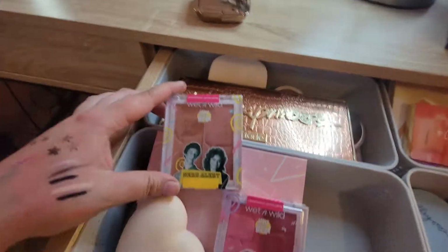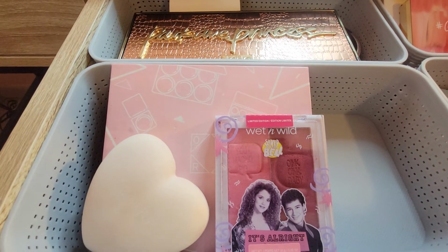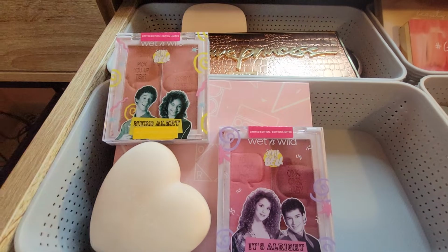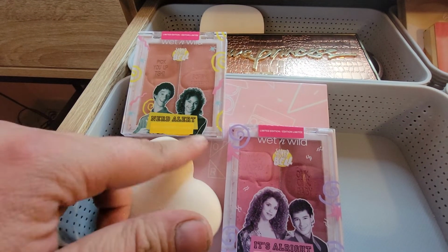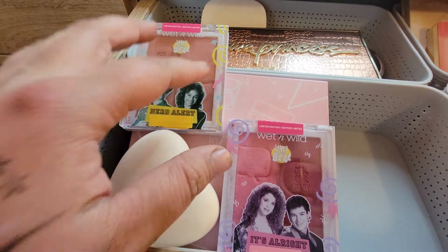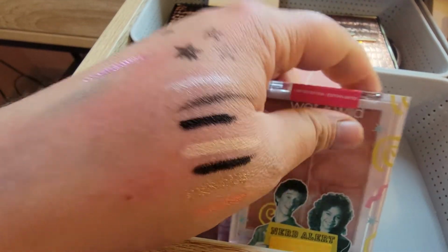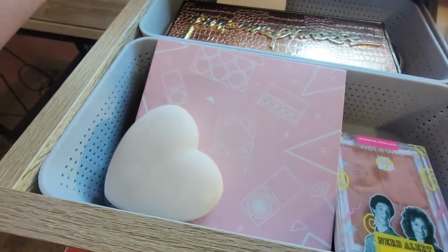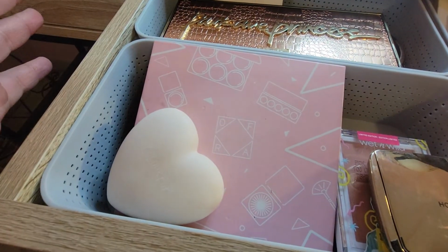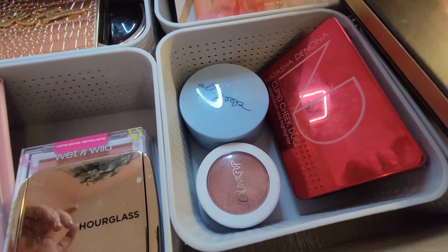And then we have these two Wet n Wild blushes. These are the Saved by the Bell collection. This is the Nerd Alert, and this one is It's Alright. I think I will keep both. I use this color more than I do this palette, but they're all so very nice. This actually pleasantly surprised me with formula, pigmentation, just the quality of it is amazing. So gonna keep those. So far not decluttering any blushes. I didn't really expect to, just because I really keep my blushes and I really like them.